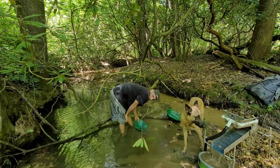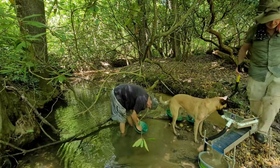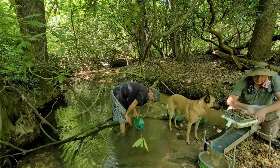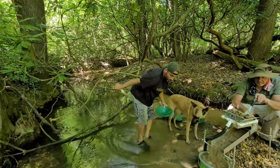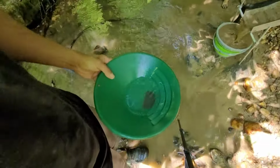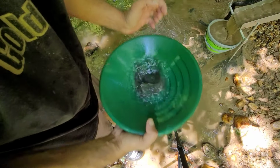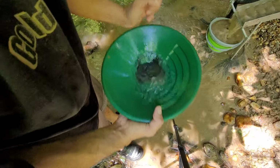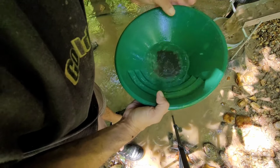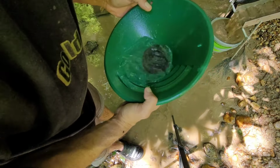What this test pan looks like. I hope it's nice. Oh, is that a piece of lead? Okay, let's see, guys. Take a look here. What's in our test pan? Okay. Oh yeah. Pretty good test pan for what I've been seeing out here.